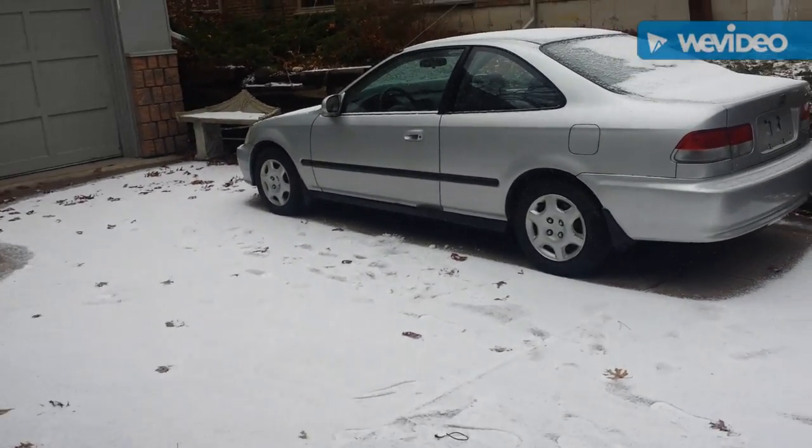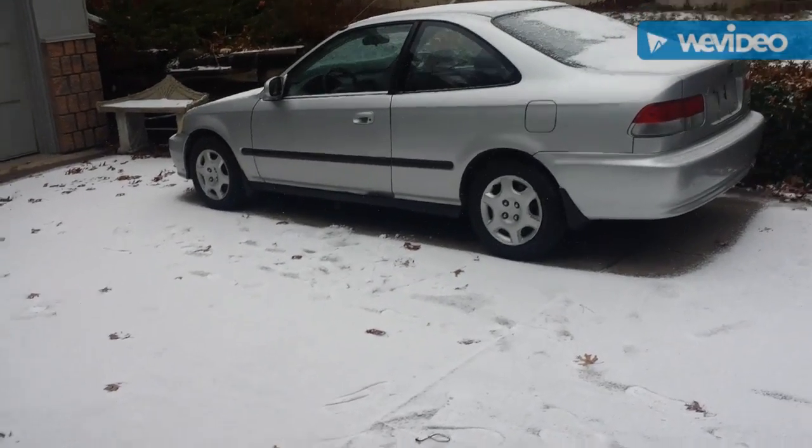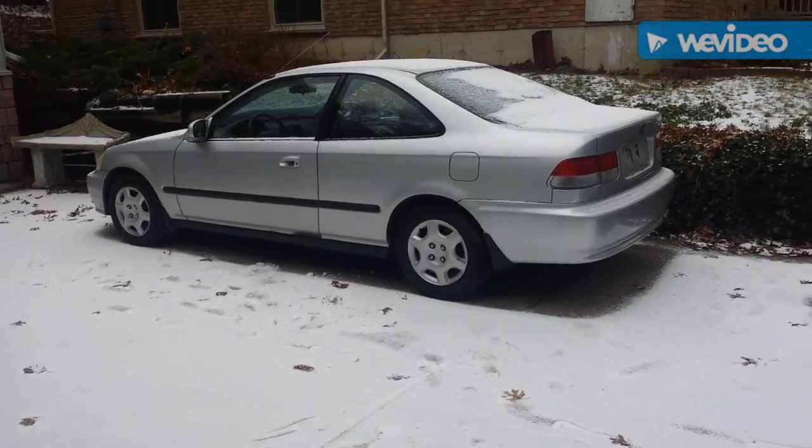My main goal for this car is to make it look cool. I'm not trying to build a drag car, but I would like something that looks good and I can take on the circuit track, as I only live about 10 minutes away from a racetrack.